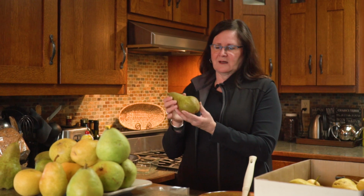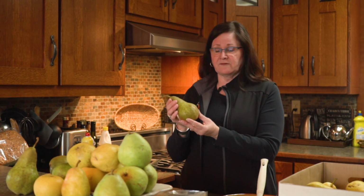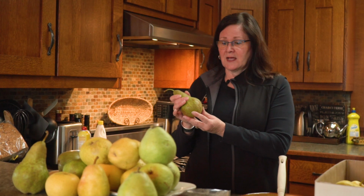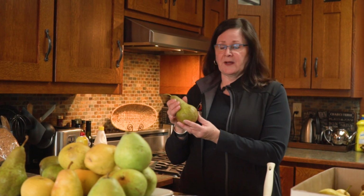They're a very unique pear. They're very russeted, which is this cinnamon colored blotchy texture that's on the surface of the skin, and it doesn't affect the flavor whatsoever, and that's actually a natural characteristic of the Bosque pear itself. And sometimes it'll cover just a portion of the pear and sometimes it'll cover the entire pear.